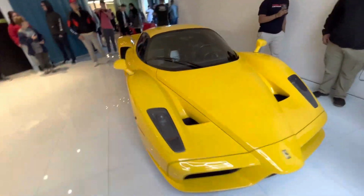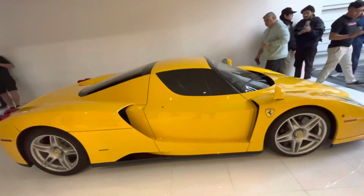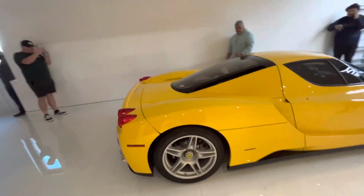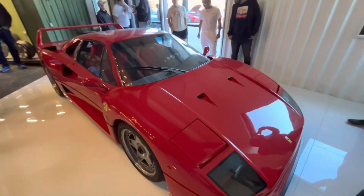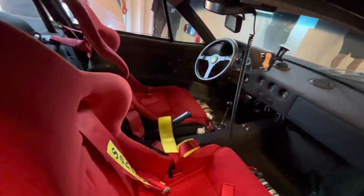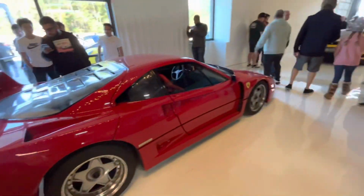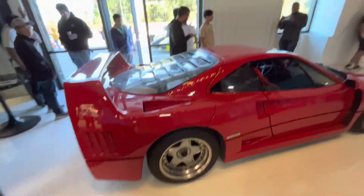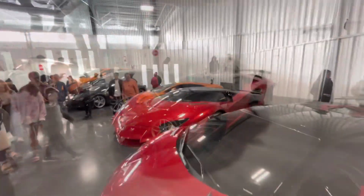Ferrari Enzo. Oh my goodness. Rig goods. Oh my gosh, that's vintage. Twin turbo V8. Aventador SV.